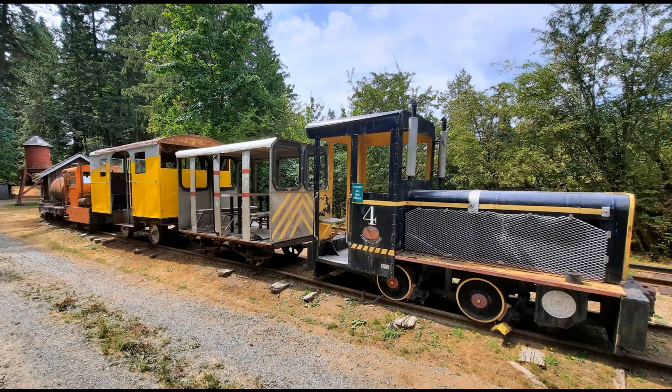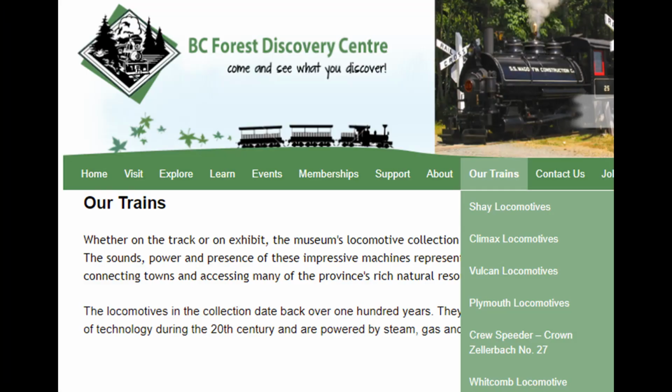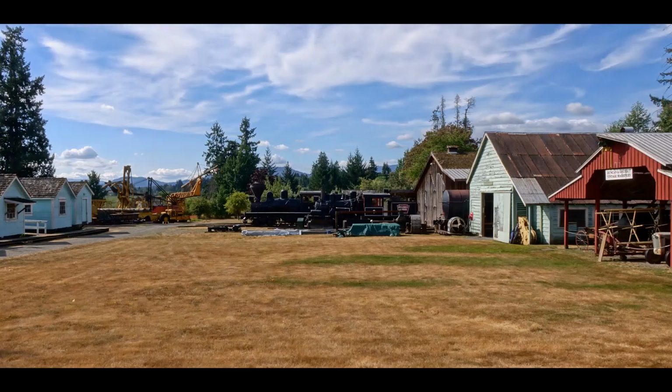James Island. My fact sheets for the various locomotives come from the website of the BC Forest Discovery Centre, where they show the basic information on the locomotives as well as the history. So now let's explore the locomotives and the areas where they are in detail.